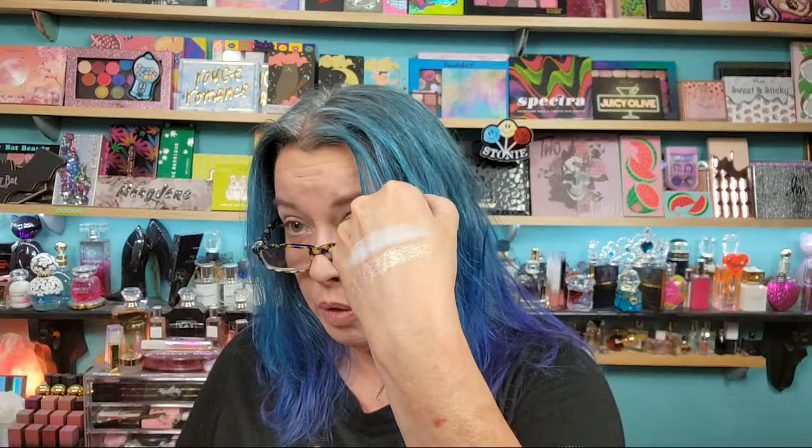Okay, this goes pinky green. Like a greeny gold. Well, it's definitely golden pink. We'll mess with the lights later. All right, then we got this lime shade, Replica.